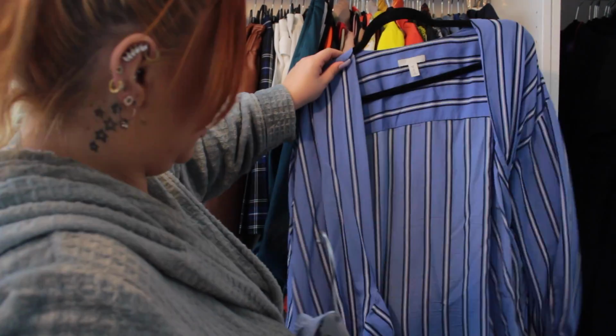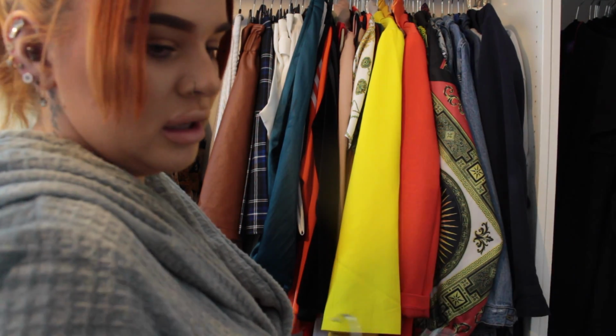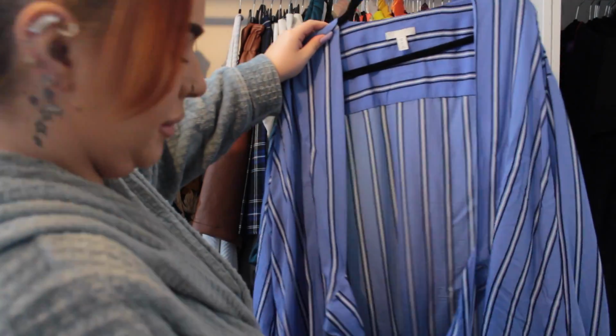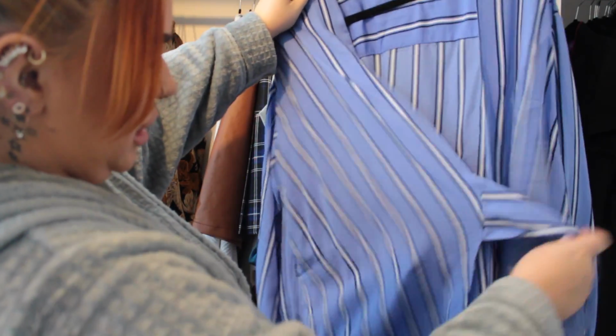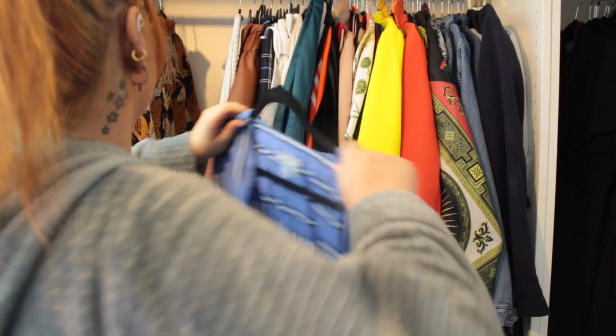I'm gonna move this one. I love this. I'm gonna move it into my summer suitcase. This one I really like, but I never actually wore it out. But I think in winter it might be cute with like still jeans and like a leather jacket. I'll keep it.